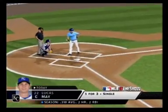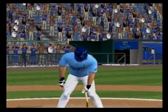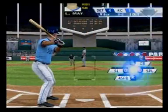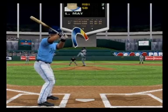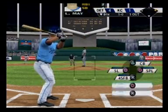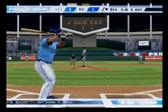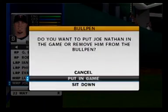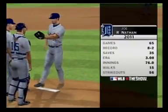Lucas May will get another crack, 1-for-3 thus far. And a fastball just misses for ball one. Boy, and they would love a double play ball right here. Joe Nathan will come in and pitch now.